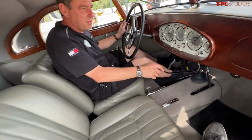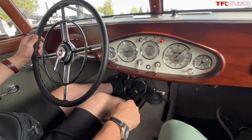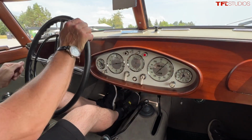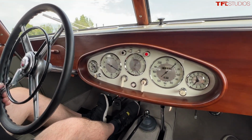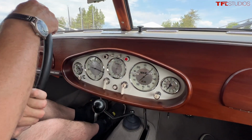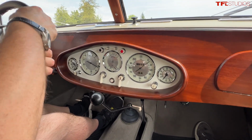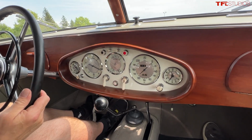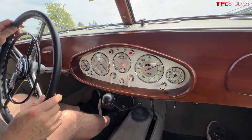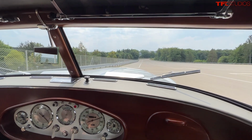Unbelievably excited for this. Oh, wow, look at that dashboard. Incredible. So a completely solid wood dashboard. And then there you've got the gauges. So you've got RPM, you've got fuel, charge, and then kilometers an hour. And we were just talking that back in the day, this would do up to about 185, is that right? 185 kilometers an hour. This is the most incredible view out of the front.